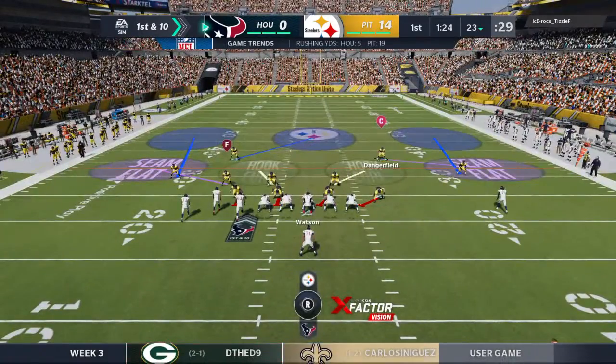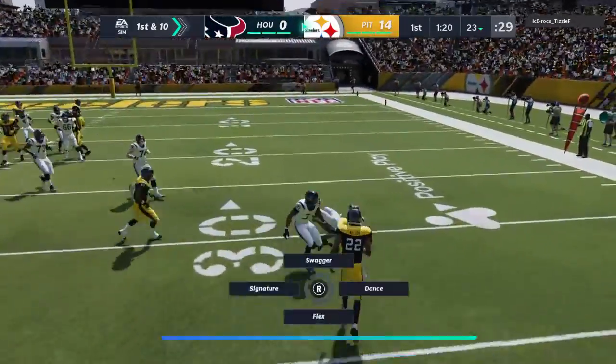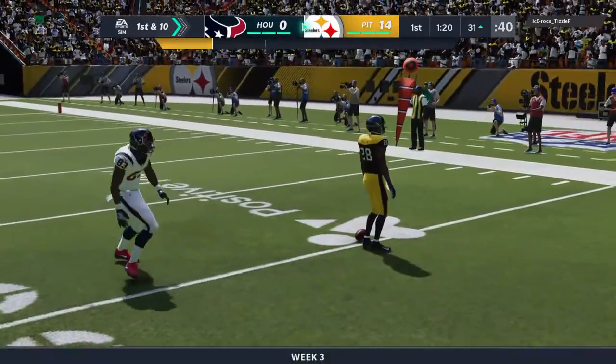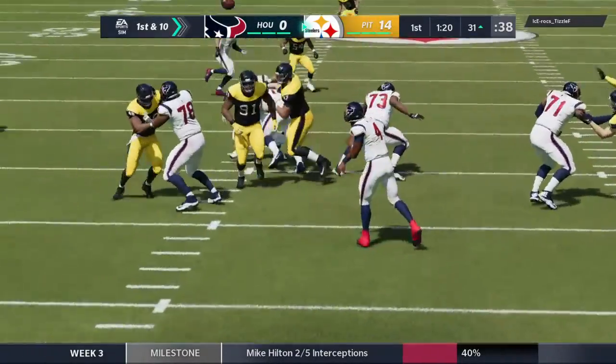Watson will bring up the Texans here, 1st and 10 at their own 23. Trying to get it to Thomas, and it's intercepted. Picked off by Mike Hilton. And his guys are going to take over at the 31-yard line. First quarter, and now he already has 2 interceptions.